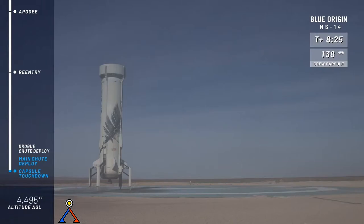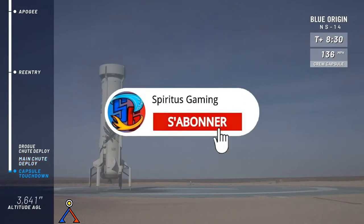The mains will then deploy. You'll also see the mains then inflate to full inflation.